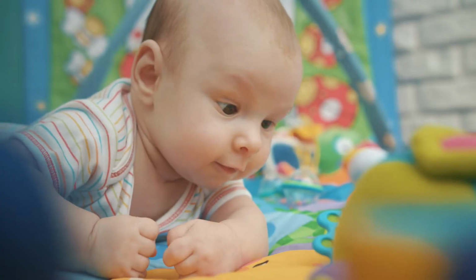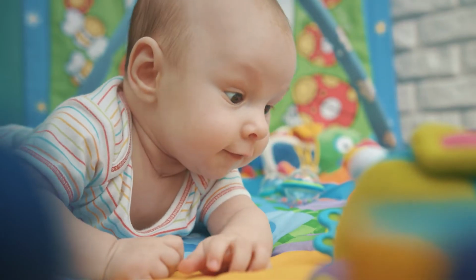The other great thing is that it works on keeping them motivated for tummy time, because there's often things on the mats, so tags or something that makes noises, which they can interact with, and it keeps them engaged in tummy time. So this is definitely the must-have toy and the best gift you can ever give a 0 to 6 month old baby.